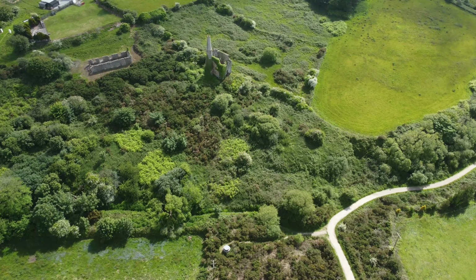Hope you enjoyed our fly around Wheal Peevor. I used to play around this area when I was a child. I lived in the local village of North Country, and we used to come up and down the lanes on our little Honda 50s and BMX Raleigh Burners back in the 1980s.